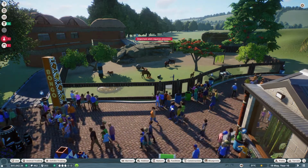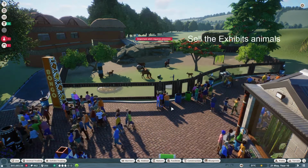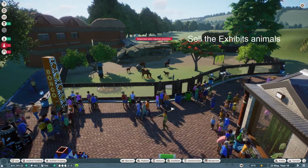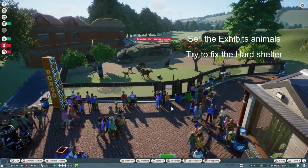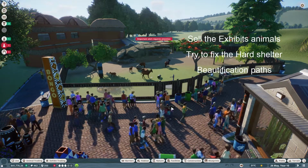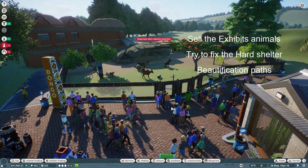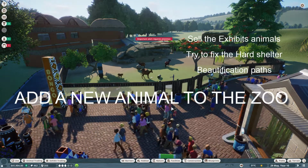In today's episode, we're gonna first of all sell the exhibit animals that we have in our trading center. We're gonna try to fix the hard shelter for the bongo, and we're gonna do some beautification paths. We're gonna add signs and fix a little bit of things in the zoo. And today the most exciting thing is that we're gonna add a new animal.